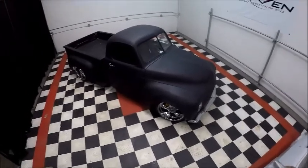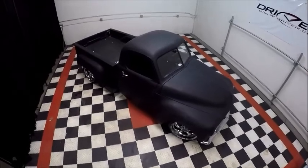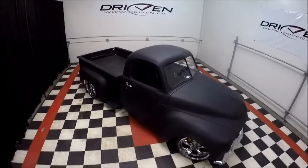But I can tell you one thing, you are gonna love this car. This is a truck that is just absolutely killer.